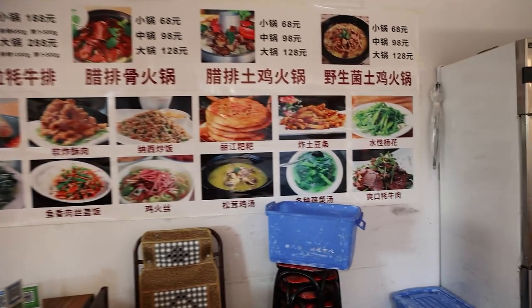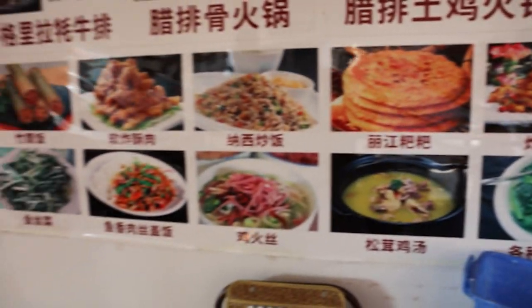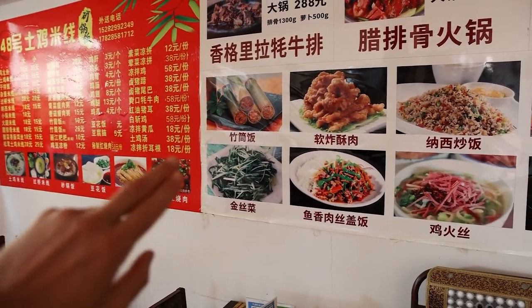They also have the yak meat actually here. So I'm gonna try that one and this one. Ooh, looking good. Let's have some breakfast, maybe some veggies.